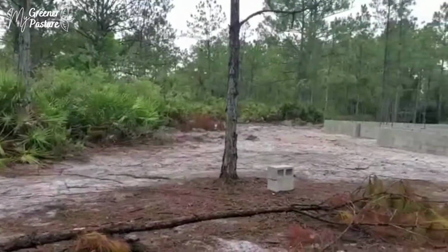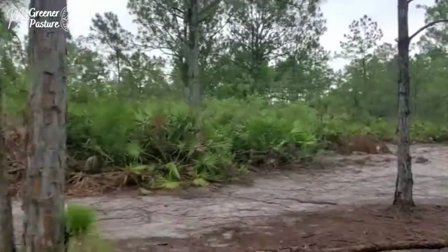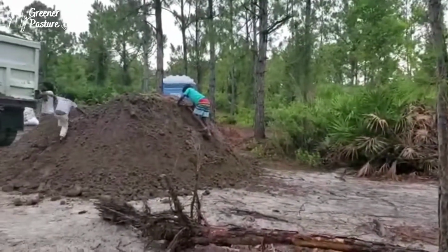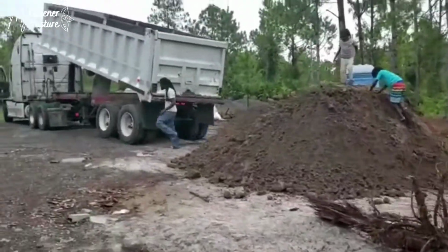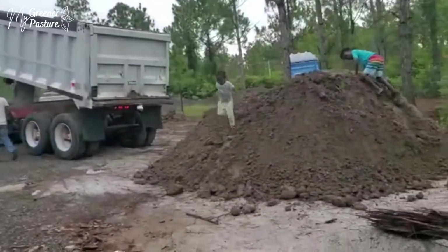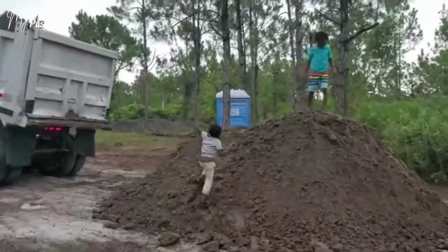Gonna fill the house up with the dark dirt. I'm singing, but I legit have reason to sing because I am super excited. Terry's going to be using a bobcat to fill that fill cell that we put in.